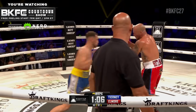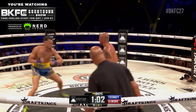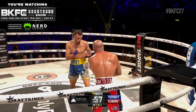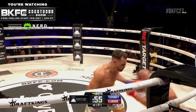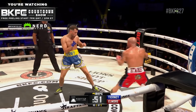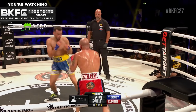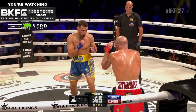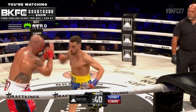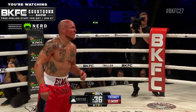Landed a good right hand there, but he's got to follow that with more punches right away. There's the right hand. Combination on the inside. Tierney now coming forward. You hear the huge ovation. Tierney fading right hand, big right hand again. Elmore suddenly on his back foot. Elmore misses with those 3 punches. Tierney, you see eyes locked in on the head of Joe Elmore. Smear of blood on the head of Elmore.